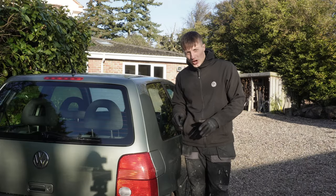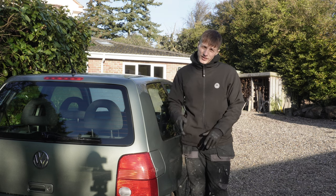To get maximum return on this car, we need to make sure that every inch of it is looking spick and span. Hopefully, I'm not about to get robbed.